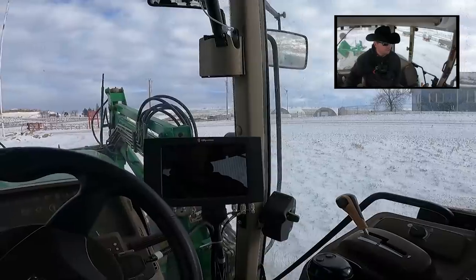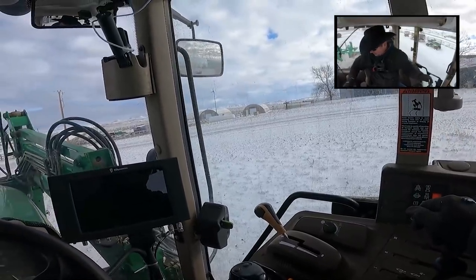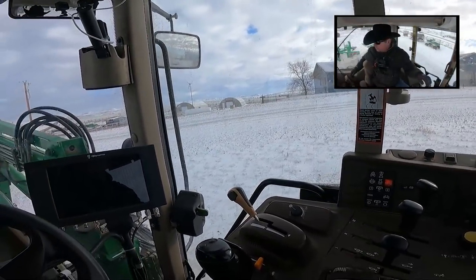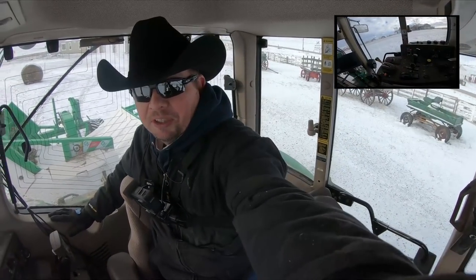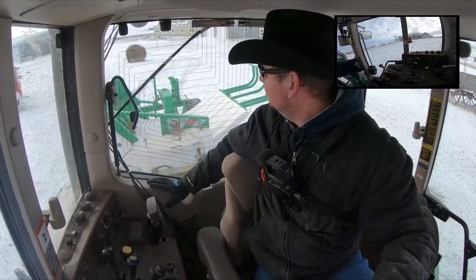All right, so we're gonna grab this bale. So the one bad thing about the chest mounted camera is obviously when I turn, you can't see what I'm doing behind me. Maybe we can use this camera for that purpose. You can kind of see what's going on.